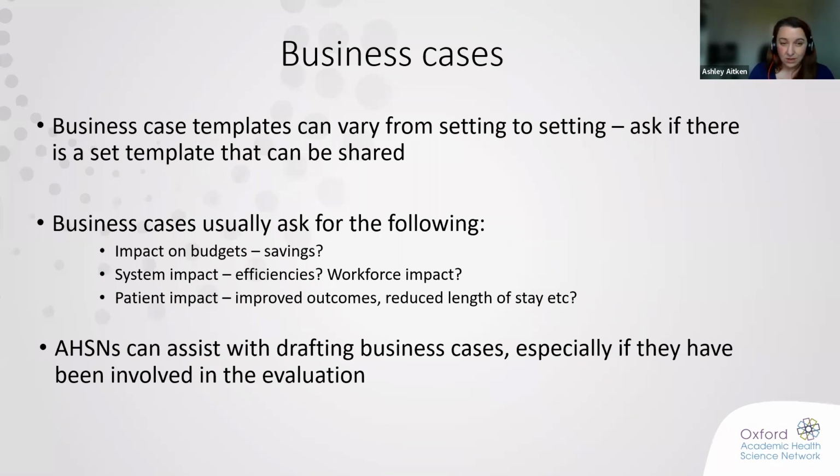Business cases don't usually ask for QALYs because most finance and procurement people don't really deal with QALYs. That's very much for NICE. So again, when you come to do your health economics, you need to look at whether or not you need to be collecting the metrics required for a QALY. If you're just looking at a business case, health economics, you don't need to worry about it. If you're looking at going for a NICE submission as well, then you need to take advice from a health economist on what sort of thing you should be looking at.